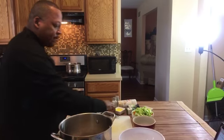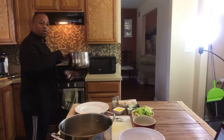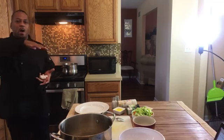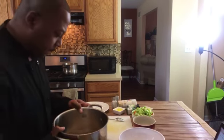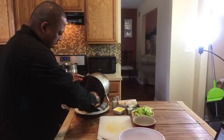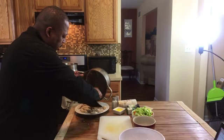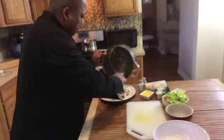How long did I cook the stock? Okay, I cooked the chicken in a pressure cooker. I filled it up with water to the top of the chicken, and then I cooked it for, it wasn't even an hour, probably about 45 minutes. About 45 minutes in there. All right, so here's the chicken off the bone.